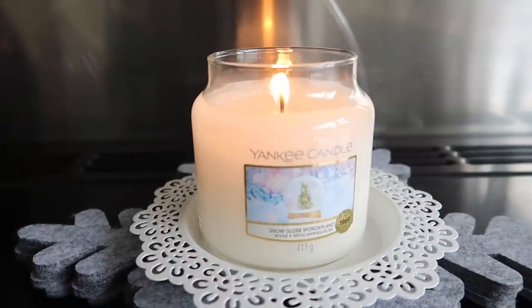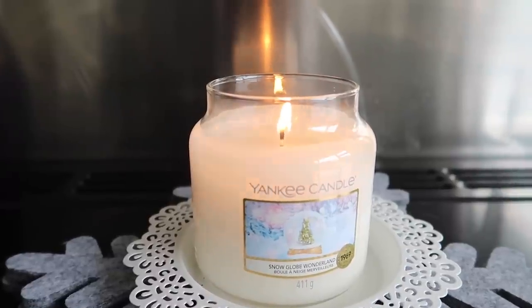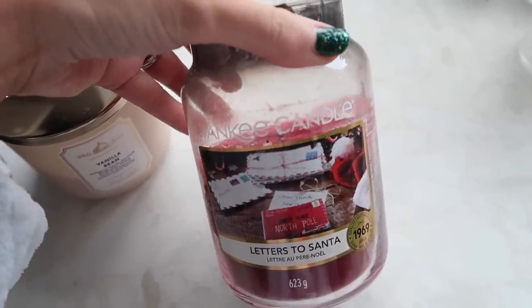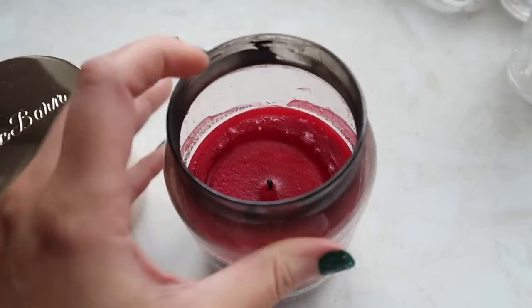So this is one of them, a Yankee Candle, of course. I've also got loads of other candles from Bath and Body Works, which I love. Let me show you a couple of them. I've got another Yankee Candle. This is from last year, Letters to Santa. This has got more of a cinnamon kind of scent to it. Very festive. I love that one. I need to clean that jar.